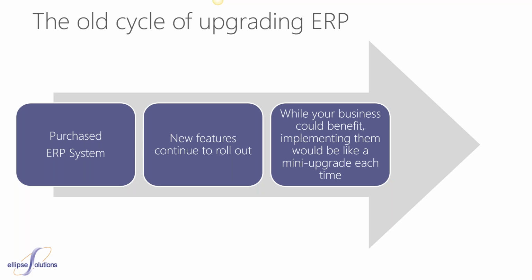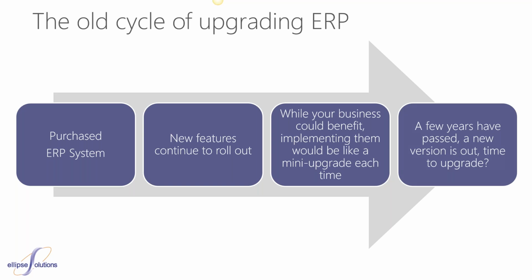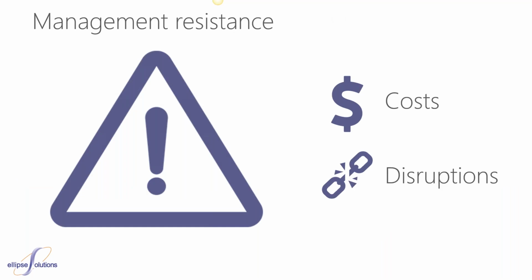You purchase an ERP, you see all these nice shiny objects, as in features that come out. And while you could take advantage of them, the cost to upgrade is a deterrent, right? So now a few years have passed and the cost of this has gotten even worse. And this is what management says. You're going to tell me after spending X dollars, and often it's in the millions of dollars, that this is going to cost, best case, a few $100,000, and you are going to have to either hire people or your people are going to have to work more hours to really get this in. Not to mention you have business disruption as well, subject matter experts. This is not just an IT thing.